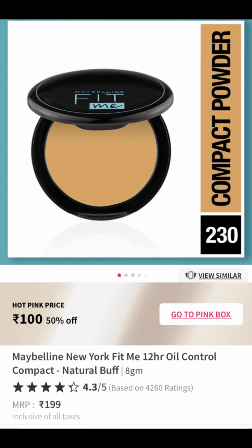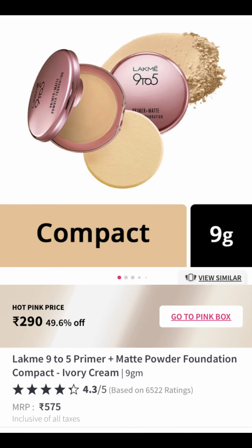Next is this Fit Me compact powder, which is again from Maybelline. It's just 100 rupees now. It's on offer. If you are a compact powder lover, you can very well go with this. I haven't used this personally, but I'm going to have it in my vanity soon. As the name suggests, it is quite matte in texture, but I hope it should be a comfortable matte. Let's see.